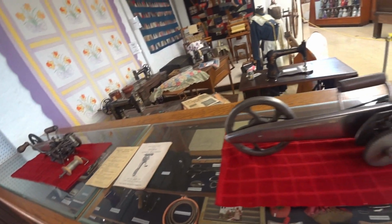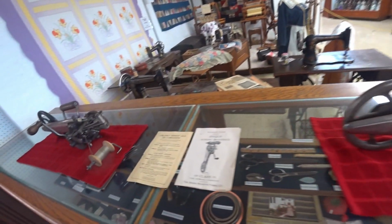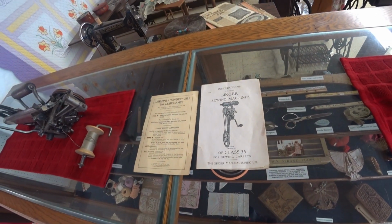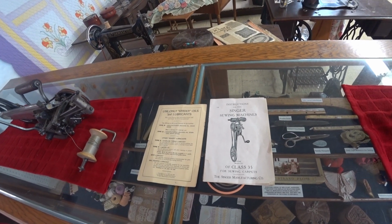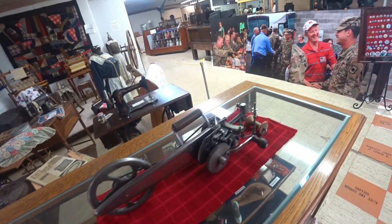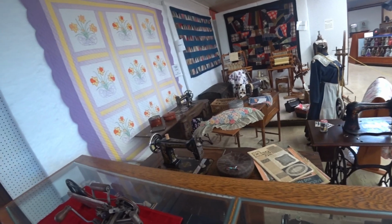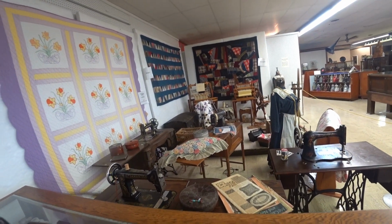Okay, so this is a Singer sewing machine of some kind. I have no idea how that worked. I've never seen one this old. That's pretty neat. And here's a bunch of other ones. Of course, Grandma had one, like one of those. I think my mom had one like that one.